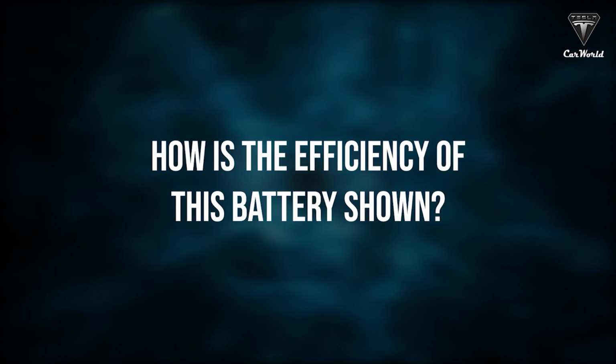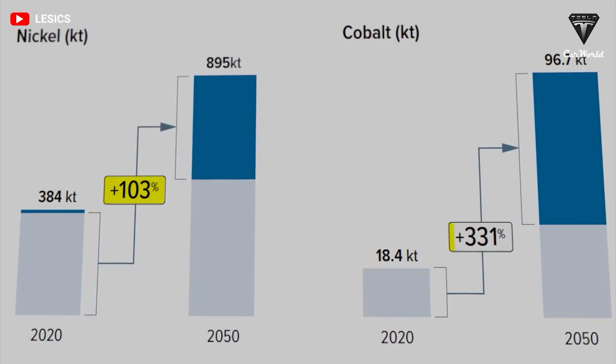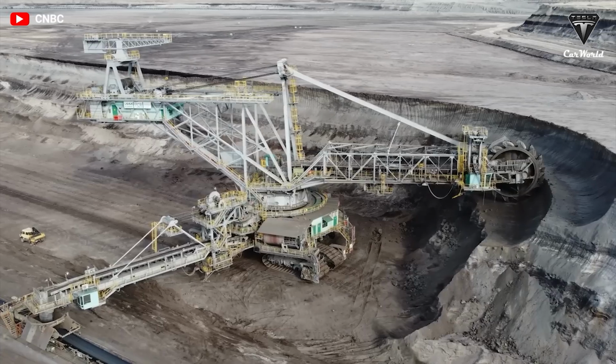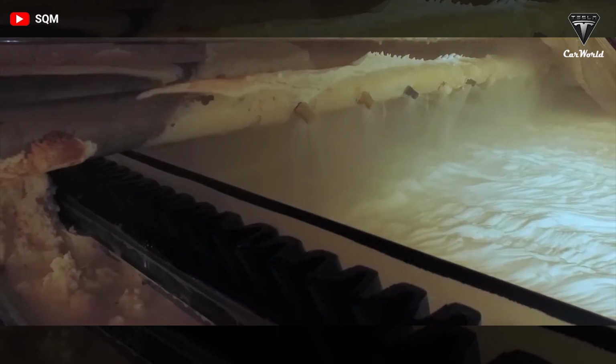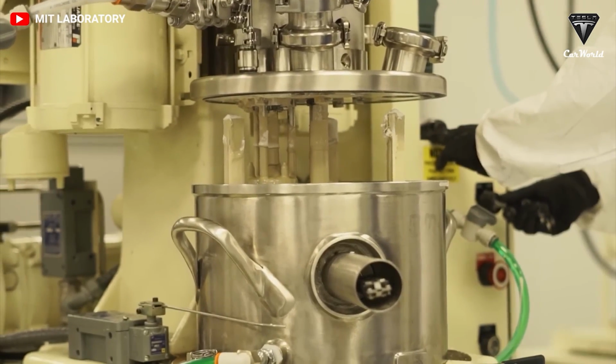But speaking of which, how is the efficiency of this battery shown? Despite having an energy density that is half that of the 4680 battery, the new aluminum-ion battery has a better charge-discharge rate, is non-flammable, and charges in 45 minutes as opposed to almost an hour for the 4680 battery.